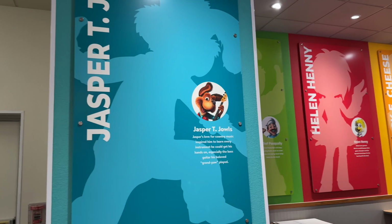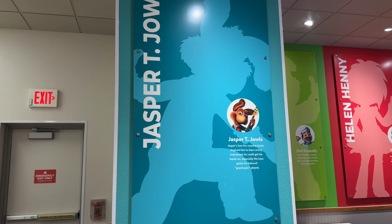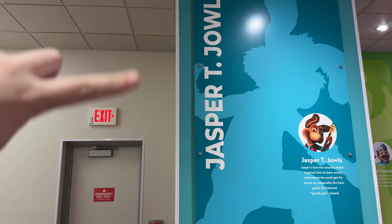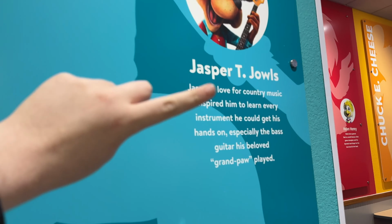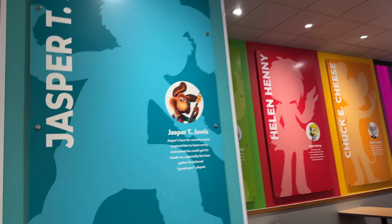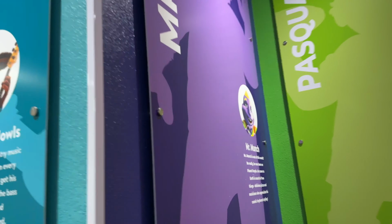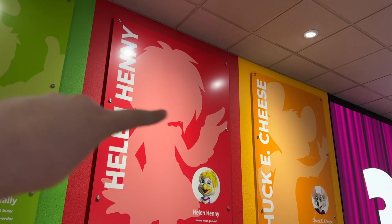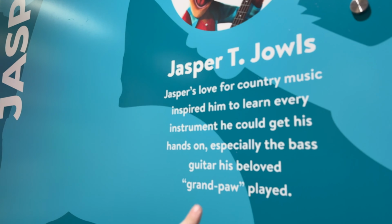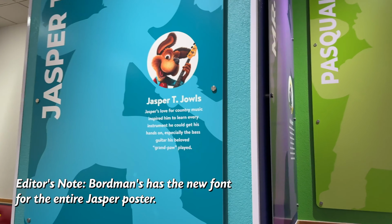Now, as for the character posters, as we saw in Boardman, Ohio, they made a new version of all the art that has a newer font. And it's interesting because for Jasper's, they changed his name here. That's the newer font. But for his bio is the original font. So they have a mix of both. And this is the only one that's like that. Because if we come over here to the other pieces, Munch's, Pasquale's, Helen's, and Chucky's, all of them have the newer font for both the bio and the name. They're all like that except for Jasper. They did not change his bio for some reason. That's very interesting, and I didn't really look that closely at Boardman's to see if theirs was like that or if it's just here for some reason.